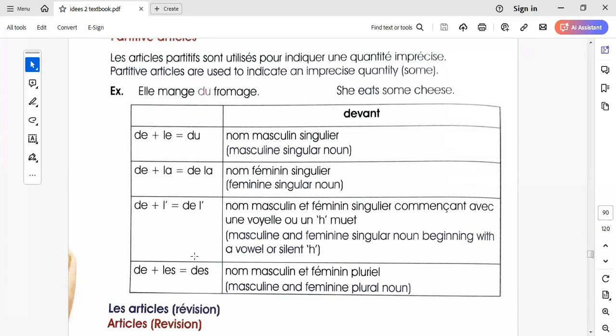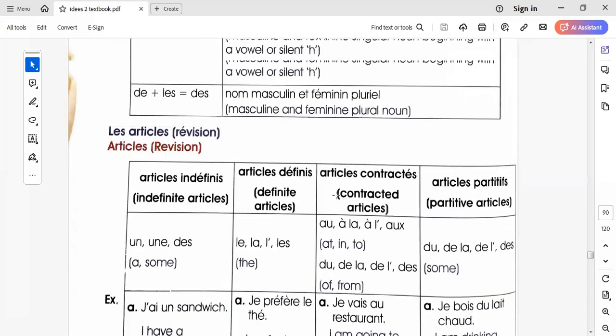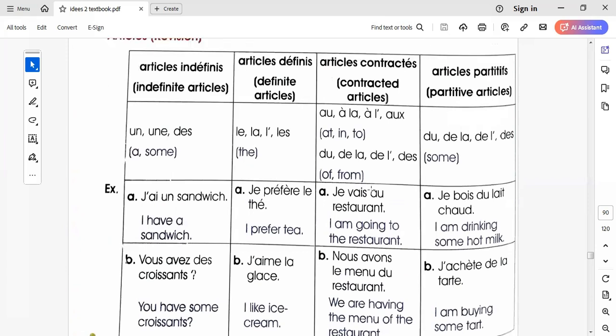And for your information, these same we have for contracted articles also. But if after this we have some eatables, that is partitive article. But if after this we have places, that is contracted article. So here we have a long list to differentiate between all. Let's go through this. First is article indéfini.